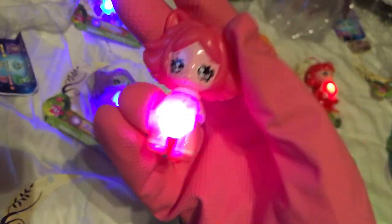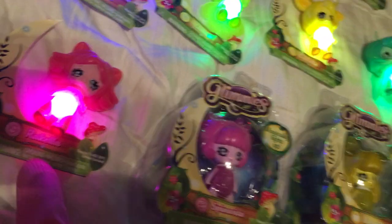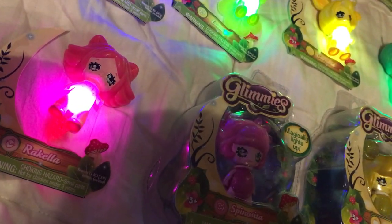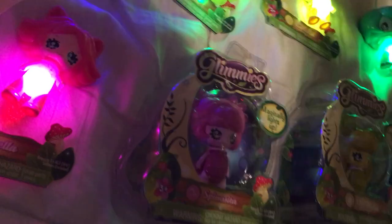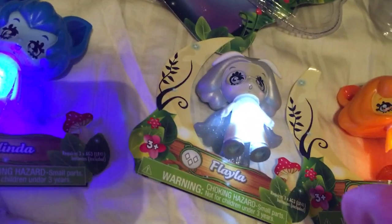Oh, raccoon! Duh! Raquel, if it had been a C, I think I would have noticed it immediately, but Raquel. Oh, I just noticed this, guys. Badalina has this moon symbol down here.